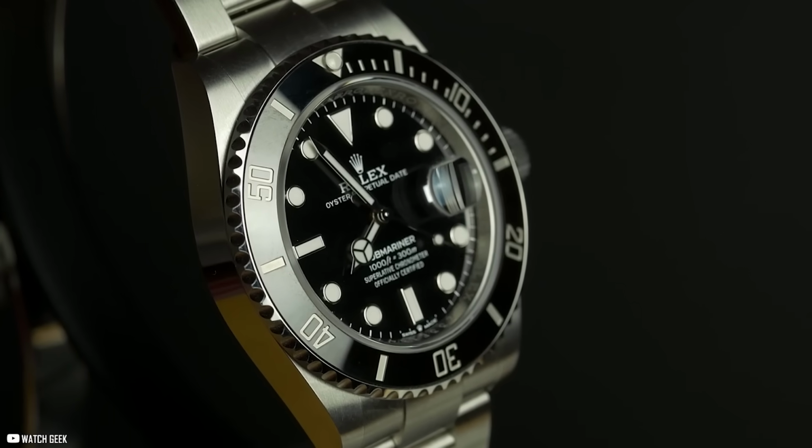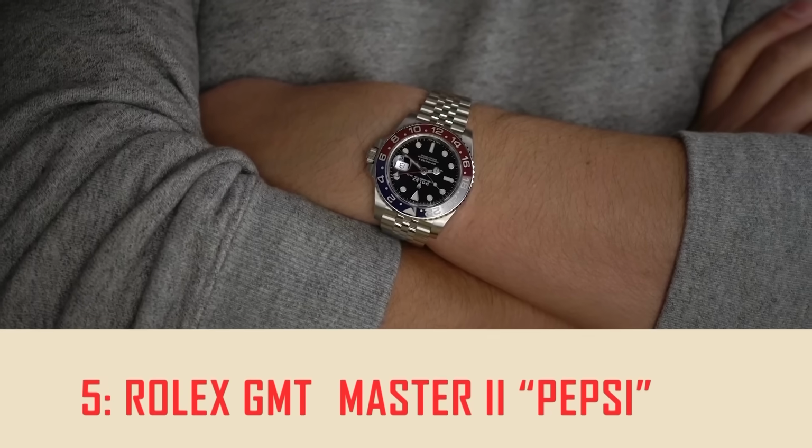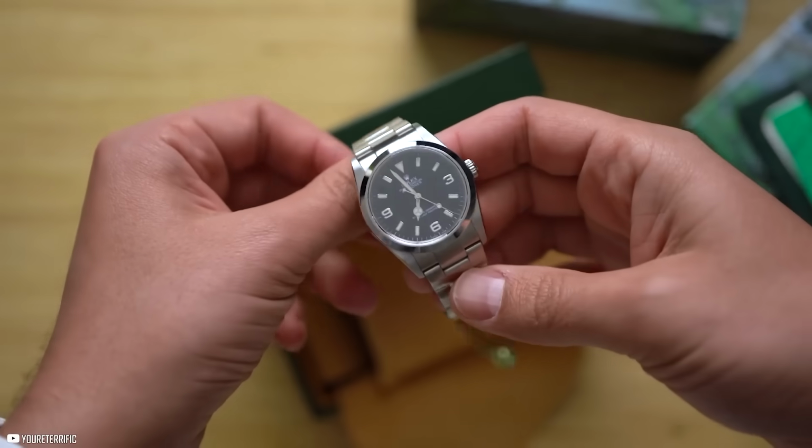Durable, iconic, and globally liquid. This isn't hype, it's habit. Number 5, the Rolex GMT Master 2 Pepsi. This isn't just a Rolex, it's a global currency.